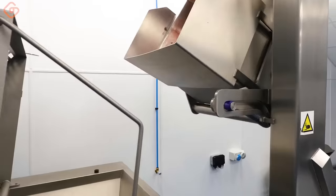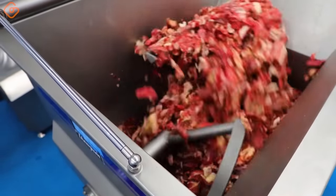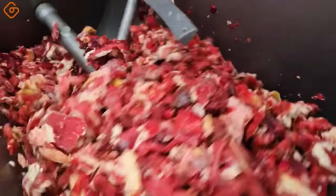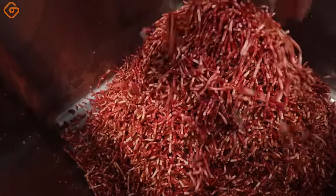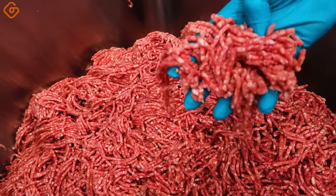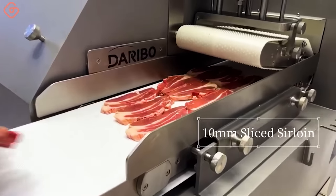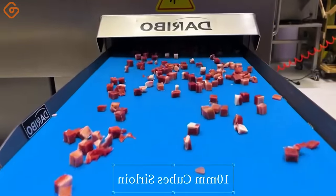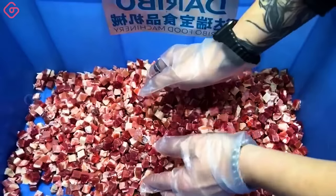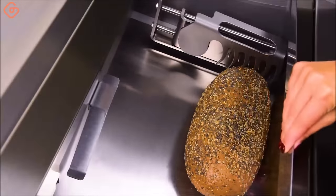Thompson 4200 mixer with a 200-liter mobile container crushing fresh meat at 4.5 millimeter will be more suitable for small and medium stores. DRBPSD 300 meat cutting machine makes our work a lot simpler about its modernity. With the top German scientific technology, they invented this super fast bread cutter to get delicious slices of bread.